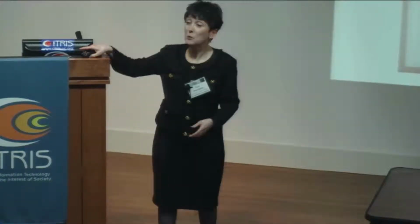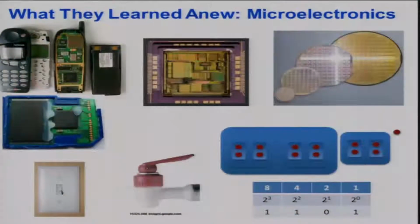Okay, so what did we teach them new? Well, we gave them an introduction to microelectronics. We took apart a cordless phone and looked inside. We looked at what's inside an SD card, and they saw the integrated circuits, and we gave them the right names. This is an IC. We showed them what's inside the IC and where the die come from. Now, I couldn't show them a transistor. That's too small to see.